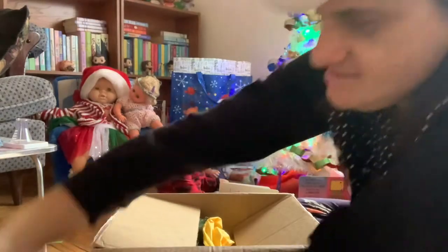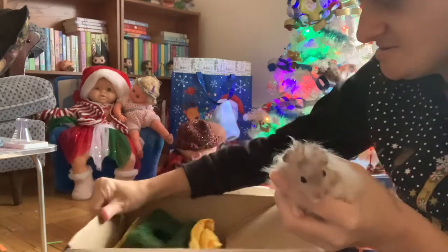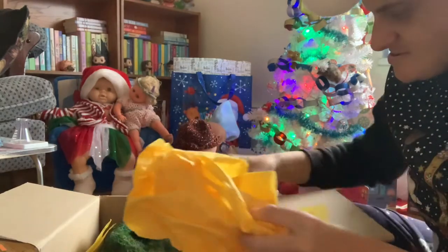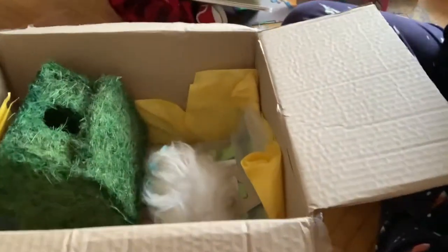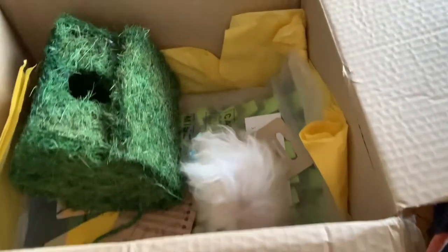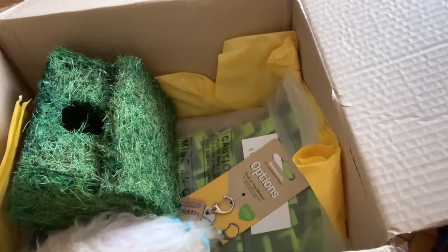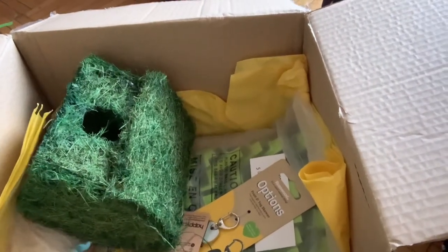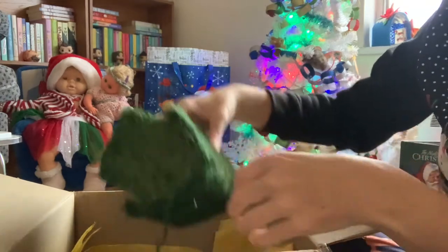Chippy, this is for you. Ooh. Oh. Tissue paper. So this is www.sendhamstermail.com, and they are a subscription box from England. And let's see what we have here, huh? And it's not that expensive. It's not that expensive. Let's see what we have here.